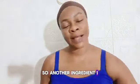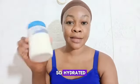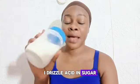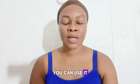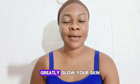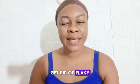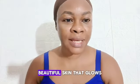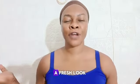So another ingredient I added is sugar. If you want this treatment to be so hydrating, think of sugar. Thanks to the alpha hydroxy acid in sugar, any form of sugar, whether it's brown sugar or white sugar, you can use it. That is very important to moisturize your skin, greatly glow your skin, and also get rid of dead skin cells and flaky dry skin, and the result will give you a bright, beautiful skin that glows.